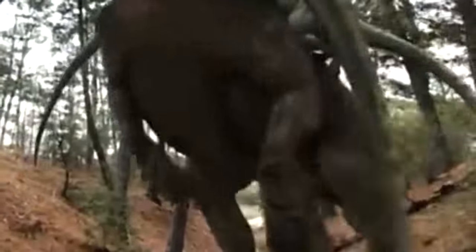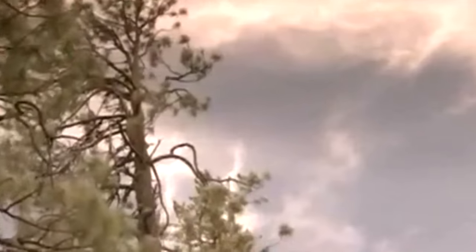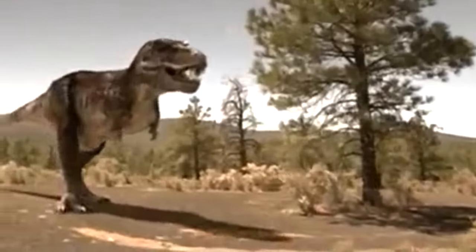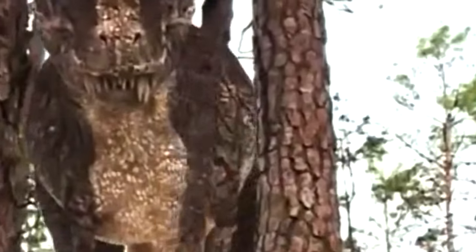Raptors were fearless fighters. They did not fear any other dinosaur in the world, except the T-Rex. Tyrannosaurus was simply king of the world. Even the pack of raptors was no match for this nightmarish monster, who was the most ferocious predator of all time.